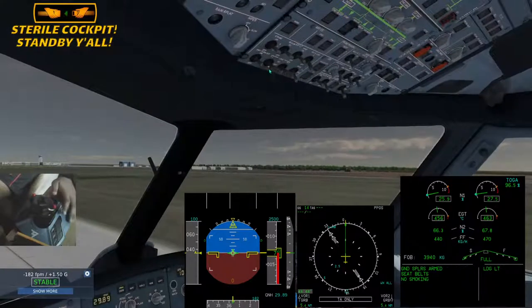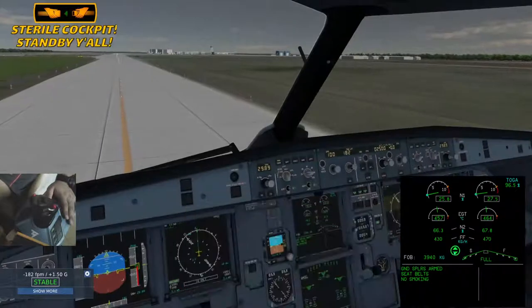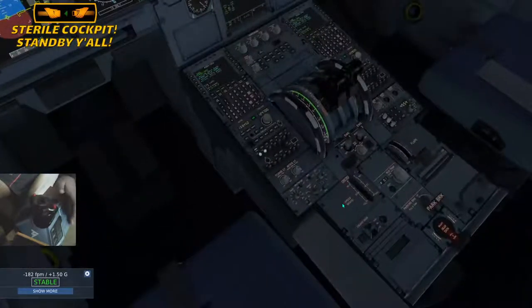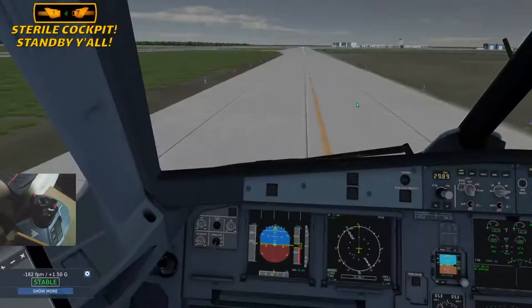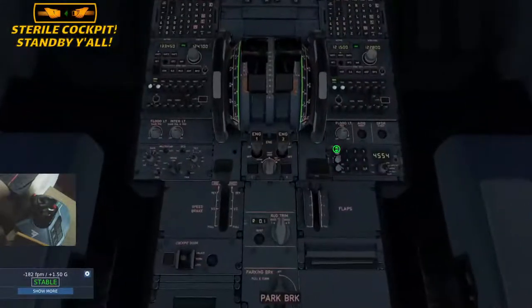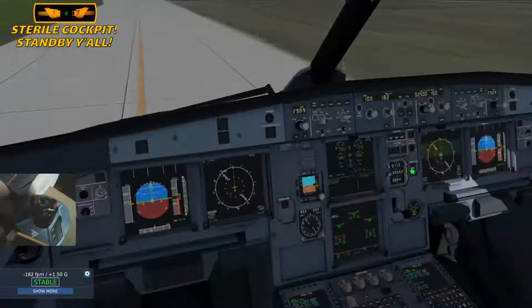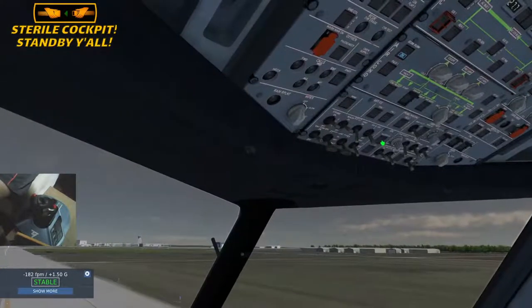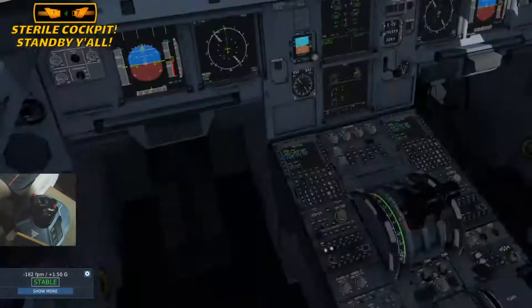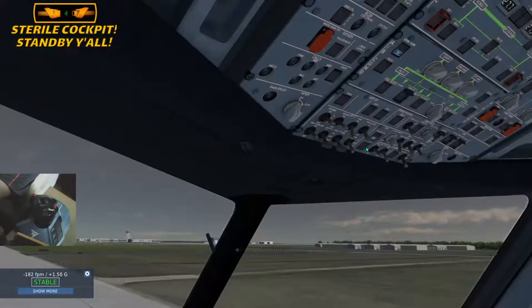Okay, we'll keep the strobe lights on because we'll be crossing a runway, so landing lights are off, wing lights off as well. Disarm spoilers, off. Wunderbar! Start APU, start APU. After landing checklist, radar predicted wind shear off. After landing check is complete.